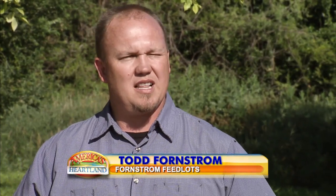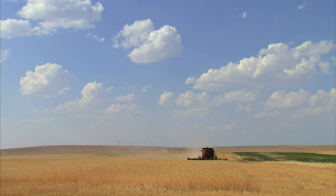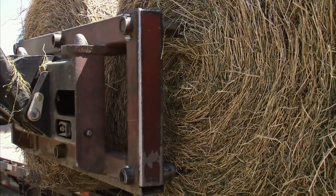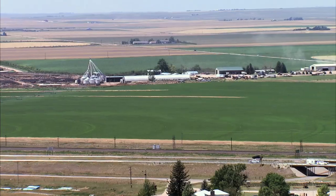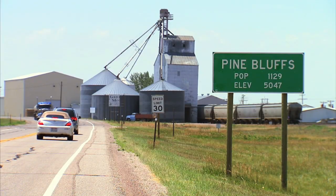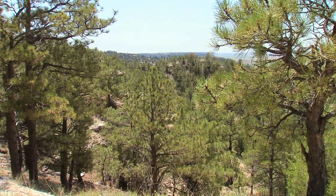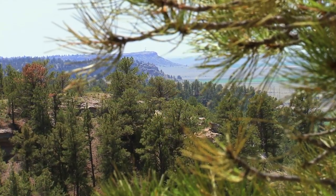We grow corn for silage, alfalfa, and then to help with our rotations, we grow hard red winter wheat and dry edible beans, pinto beans. As we get further away, we do more haying. Todd and his family run a diversified farming operation just outside the small town of Pine Bluffs, Wyoming. The town takes its name from the lofty pines that surround this community in the southeast corner of the state.